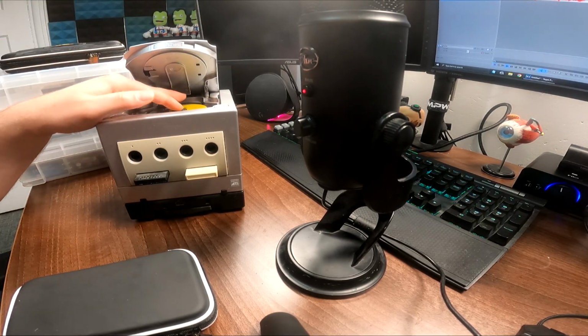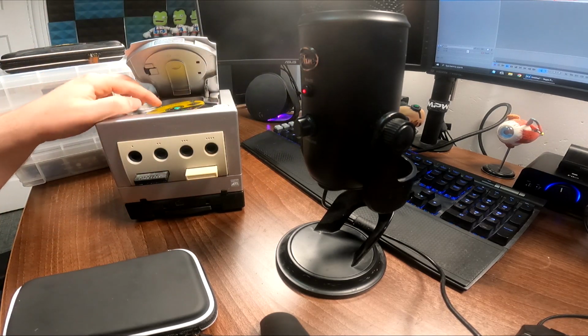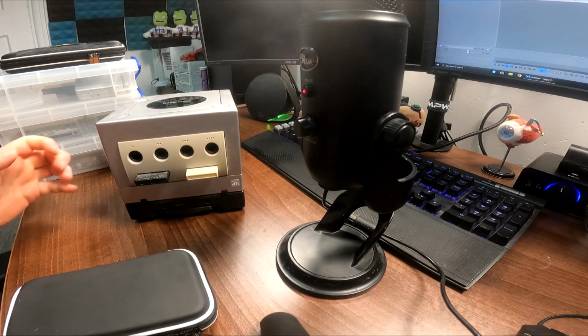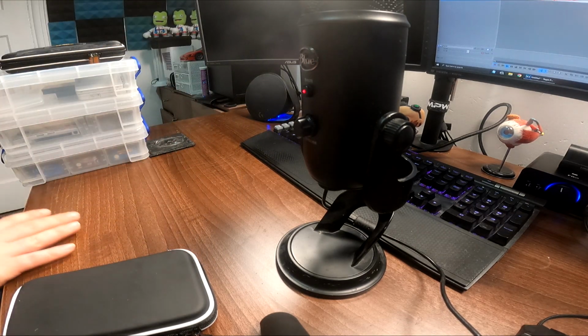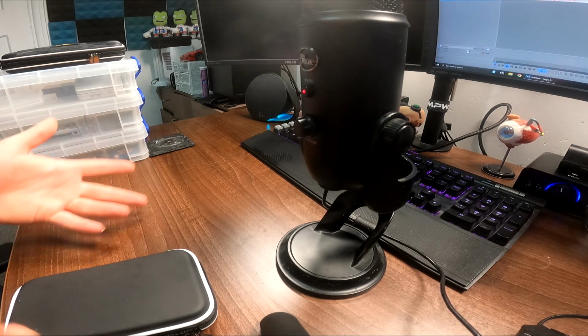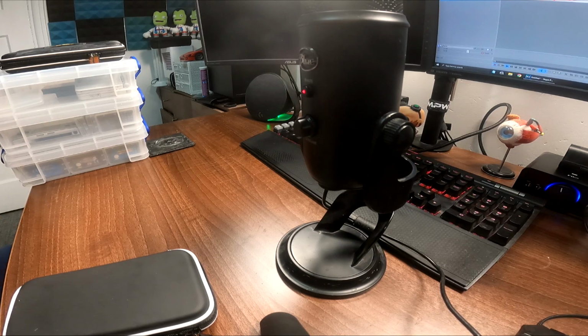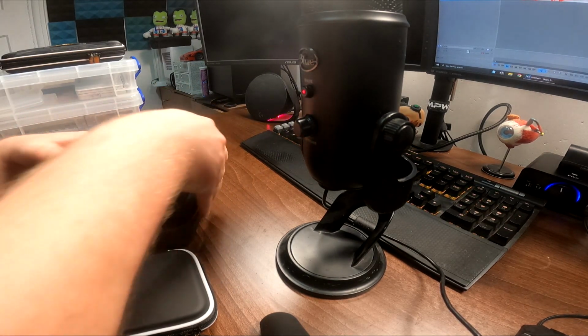What's in the GameCube? Oh, look at that! Legend of Zelda Twilight Princess. GameCube edition, the superior edition, everyone knows. Anyway, I thought I'd just keep that aside. That bit doesn't really need organising because that just lives under my TV. Let's get to the consoles themselves first of all, then we'll get to the games. I thought I'd go show you my DS stuff as well.